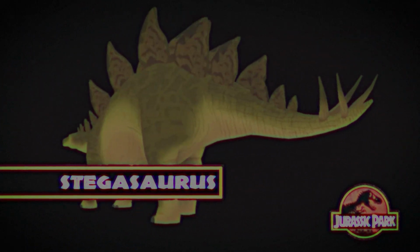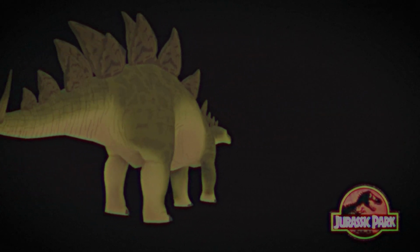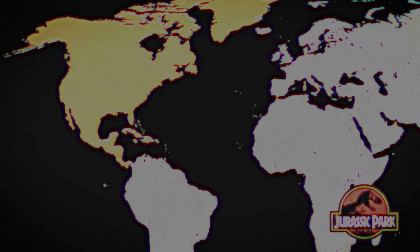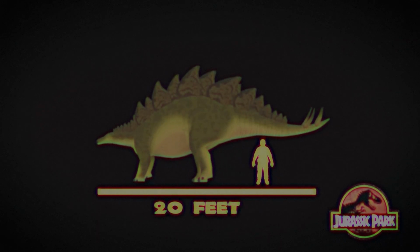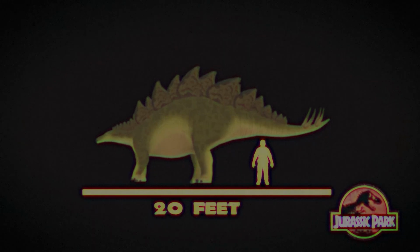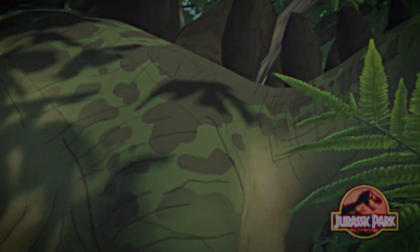Stegosaurus was a herbivorous dinosaur that lived during the late Jurassic period, roughly 150 million years ago. It was first discovered in North America and has since been found in other parts of the world. At over 20 feet in length and weighing up to 5 tons, the Stegosaurus was a massive creature, but it had a small brain relative to its body size.